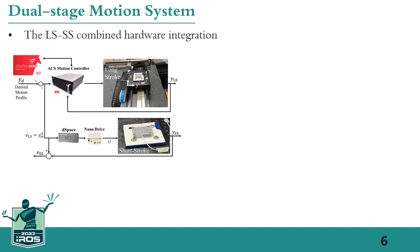The combination of the long stroke and the short stroke is given by the following figure. The desired motion profile is injected as the desired signal to the motion system used to control the long stroke, and the short stroke is driven by the Nano-Drive, where the desired signal is the error in the long stroke. The controller for the short stroke is the inverse rate-dependent feed-forward controller.